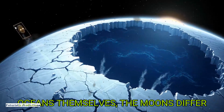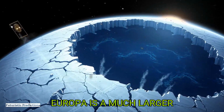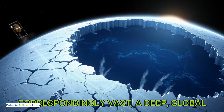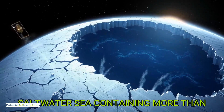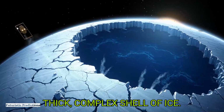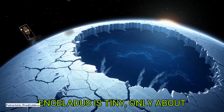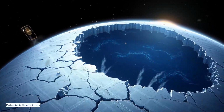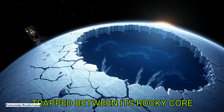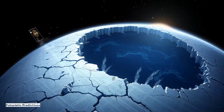When it comes to the oceans themselves, the moons differ in both their scale and their setting. Europa is a much larger world, and its ocean is correspondingly vast, a deep, global saltwater sea containing more than twice the water of all Earth's oceans, sealed under a thick, complex shell of ice. Enceladus is tiny, only about 310 miles across. Its ocean is not global but regional, a great sea trapped between its rocky core and its icy crust, likely concentrated around its south pole.